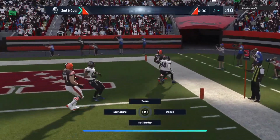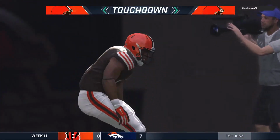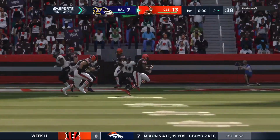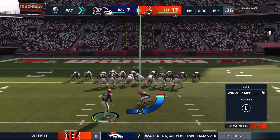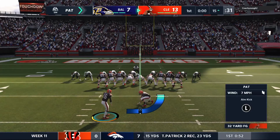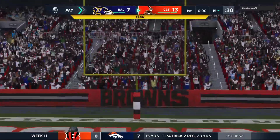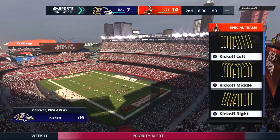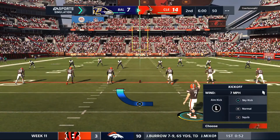Mayfield. Oh, it's a screen pass. That's complete. And he is into the end zone. Touchdown, Cleveland. A great play there with his 2nd touchdown in this opening quarter. And the Browns have taken the lead. And his kick is good, but flags come in. Looks like we're going to get a roughing call here on the follow-through. Through one quarter, 14-7 our score.